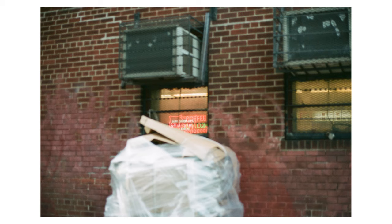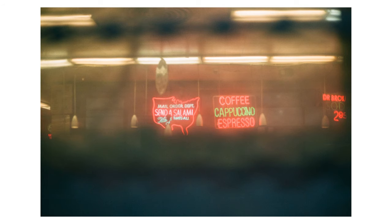I was trying to shoot the neon signs coming through these tiny little windows at Katz's. I don't know if I like this angle. I think I tried a few more angles to try and get it. This is just through the grate of the window looking inside. Again, this one didn't work out so well, but that's okay. I kept trying, apparently.